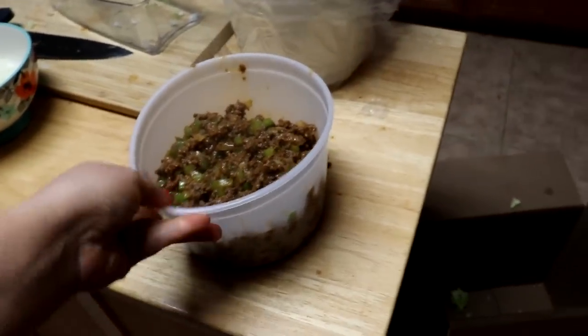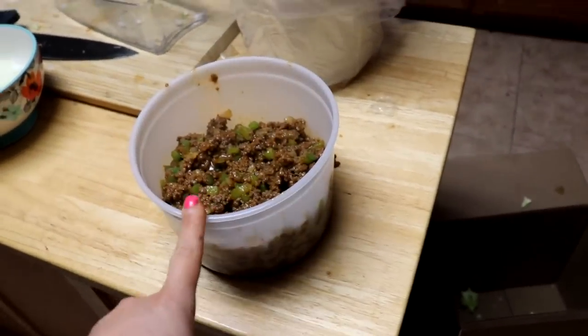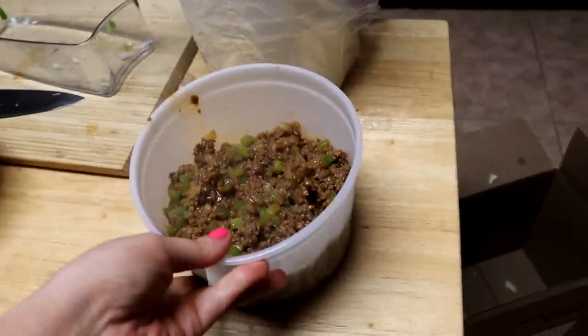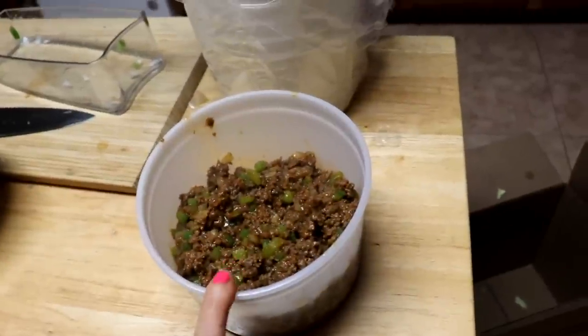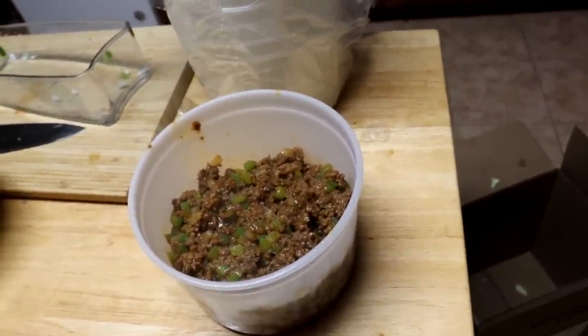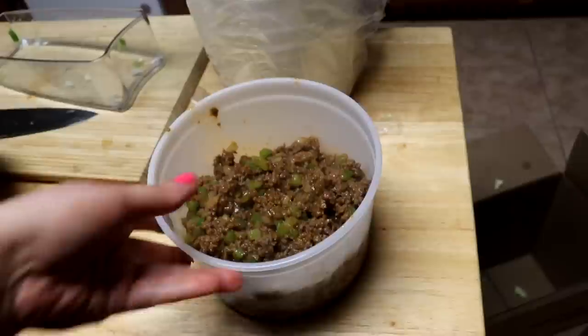So I'm done with the Sloppy Joes. It looks like this. They don't taste a whole lot like Sloppy Joe. When I heat it up, I may add some barbecue sauce, but they're really good. I didn't get like the Manwich ones or the Manwich mix. I just seasoned it myself with some mustard, ketchup, onion, peppers, garlic, some other stuff. I don't know. You'll see it.